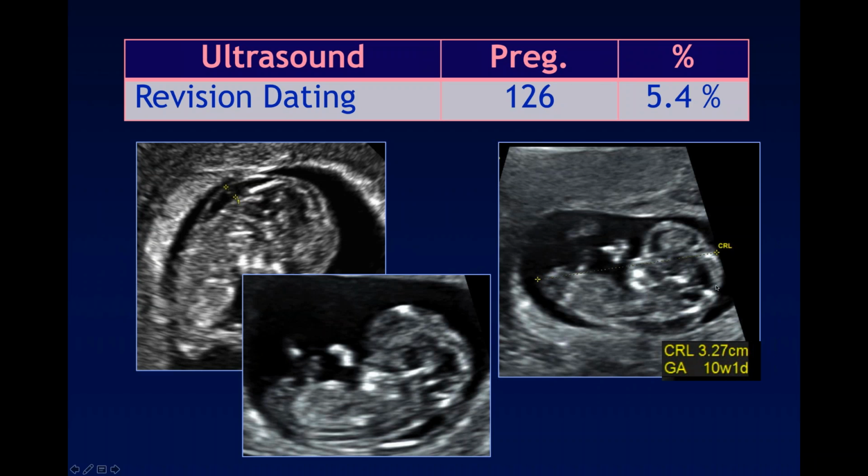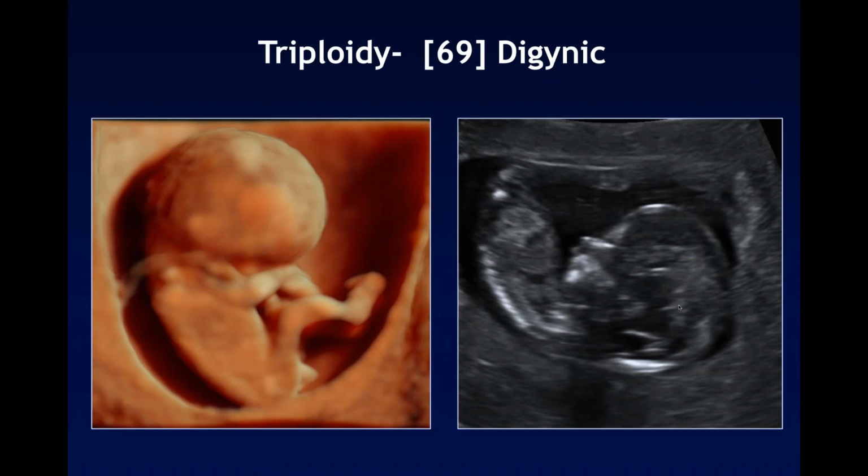Can you see that the head is very big for the body? This fetus has the same condition, and it's triploidy. It's a digynic triploidy, where the fetus has asymmetric growth restriction with a big head and a small body. And in those situations, you may be tempted to redate the pregnancy when in fact the fetus is abnormal and really should be referred for diagnostic testing, not rescheduled for a follow-up exam in 2 weeks.